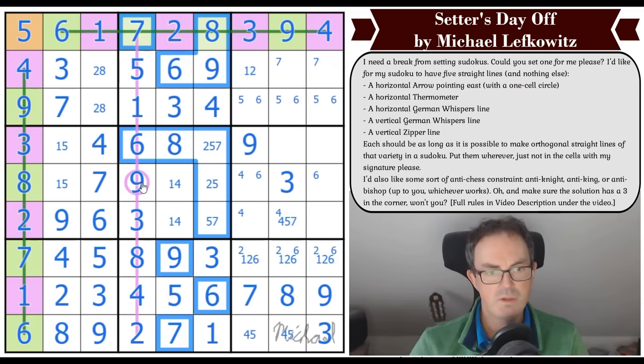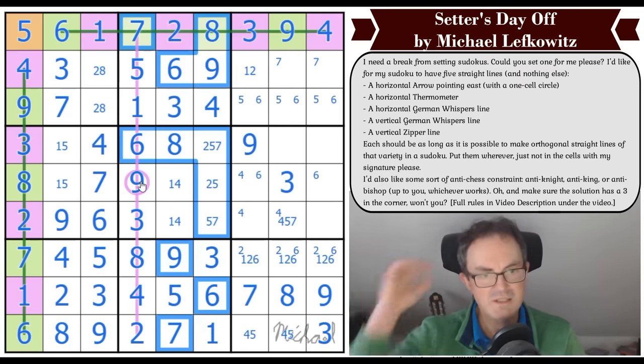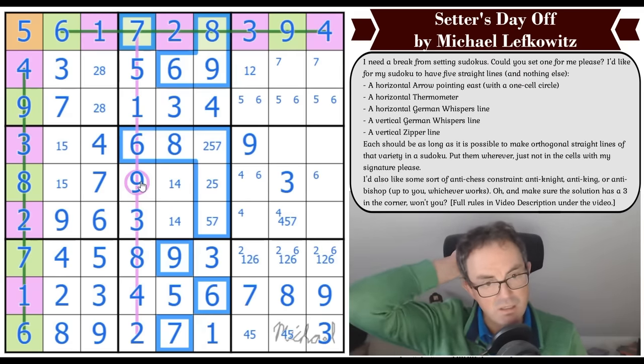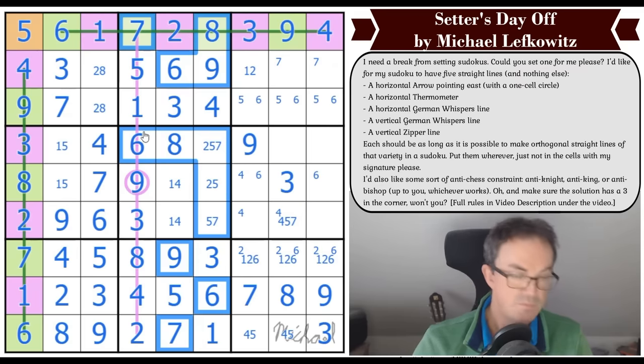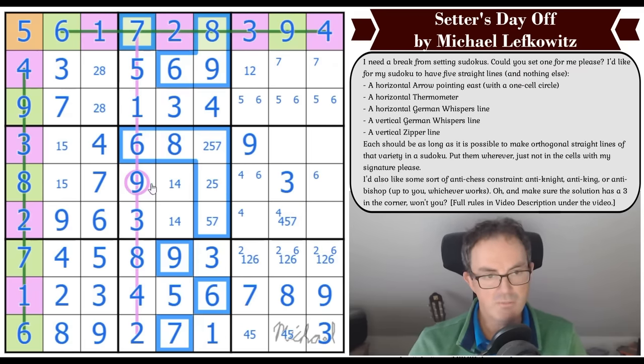Could it be that one? If it was this one, it couldn't have a 3 in the sum, so it wouldn't be 2, 3, 4, or 1, 3, 5. It would need to be... Oh, it could be 1, 2, 6. I don't believe it. Okay, so it's probably this one. 1, 2, 6 I can see working, going across here. Whoops. So that one, I don't want to take my finger off the shift button, but I'm going to come back to that one. It can't be 8.